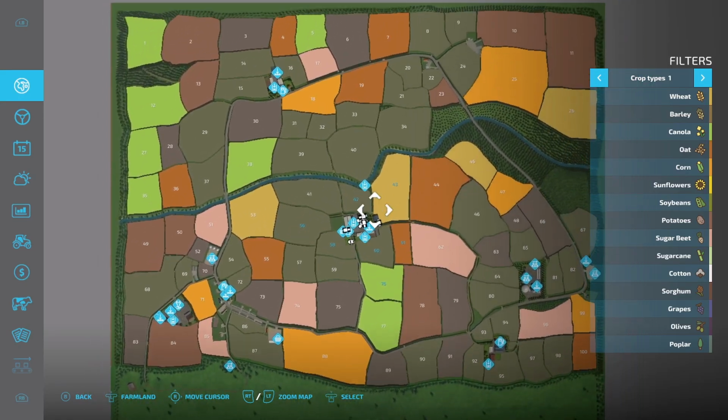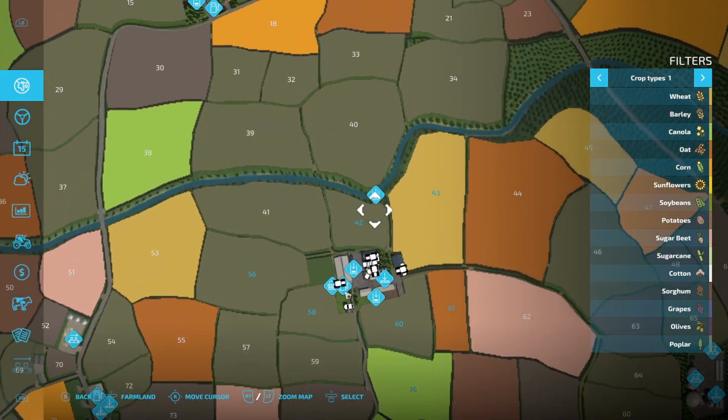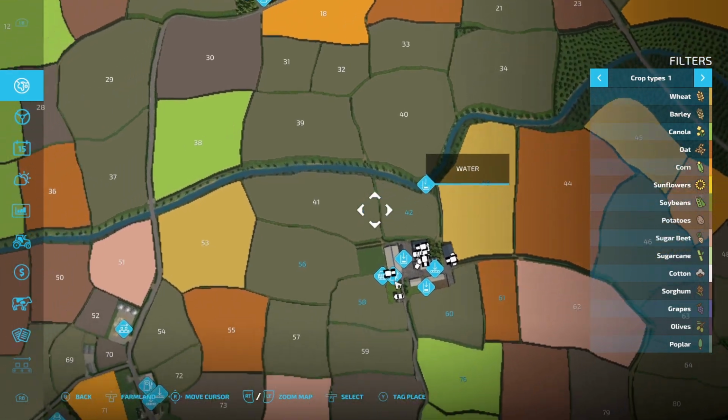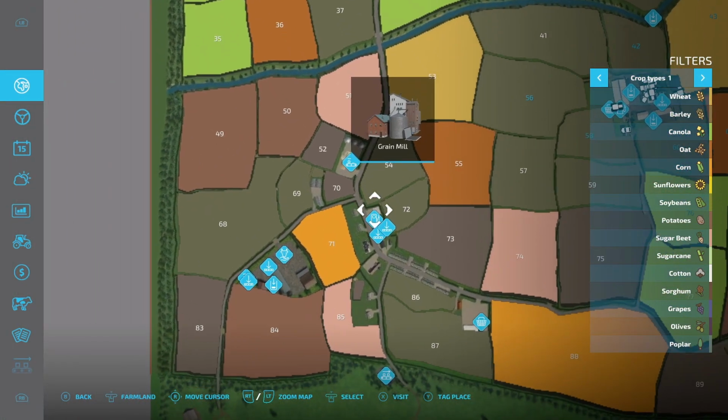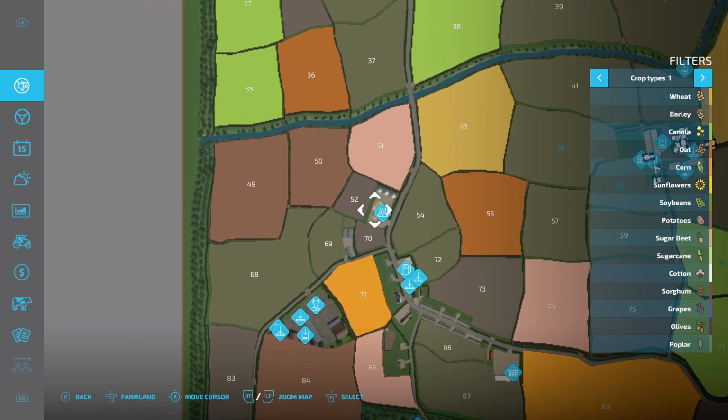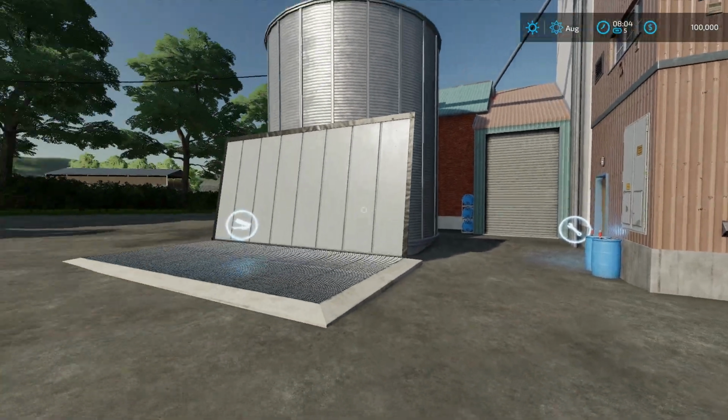Okay, that of course is your main farm. What's right there on the river? Oh, okay, so there is a point for water right there. We got a grain mill right there, Grayson Fuel, supermarket. Let me actually take a look at this real quick.